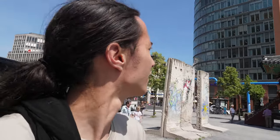Alright, we just met up with Taya and we're at Potsdamer Platz, which is apparently a new area that just opened in 2000. This, I think, is the remnants of the wall. For some reason, there's a Korean thing there. I don't know what that's for.